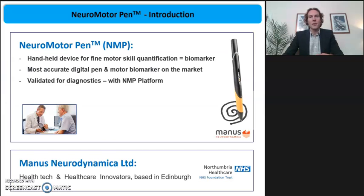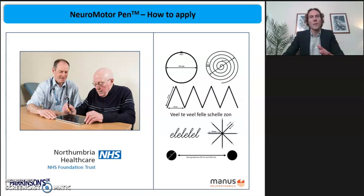So first of all, what is the Neuromotor Pen? The Neuromotor Pen is a digital biomarker for Parkinson's disease. It is the most accurate device for the quantification of fine motor skill, and the product has been clinically validated for the use in differential diagnosis. We've developed this very closely with the Northumbria NHS Foundation Trust under the leadership of Professor Richard Walker.